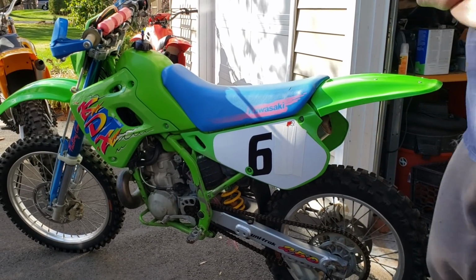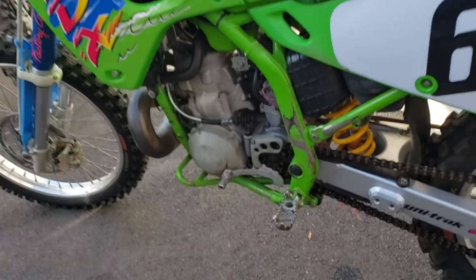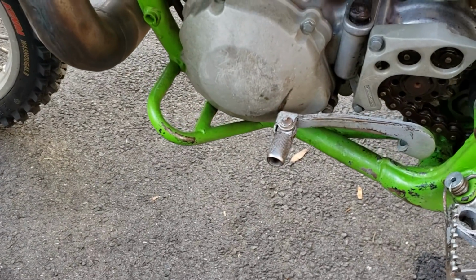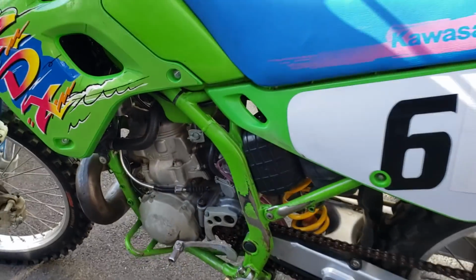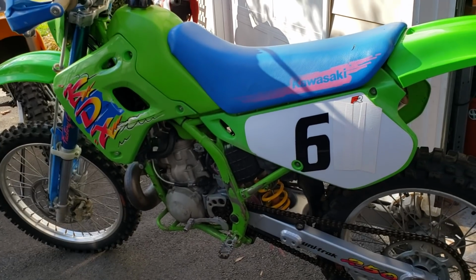Beautiful piece. Comes factory with the case guards and the ignition cover guards and all that, so you're not bashing around rocks and all that. Nice bike. You can hop on it. You can do a beginner ride. You can do a race. It'll do everything.